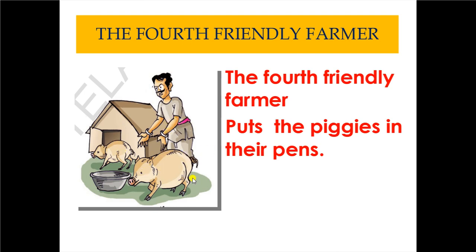These are the piggies. Put in their pens. Pens. This is pen. Piggy pens. Means pigs undate at 20 place ni house ni. Pens, P-E-N-S, pens, piggy's pen. This is called piggy's pen. The farmer put the piggies in their pens. In their pens.